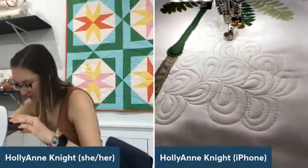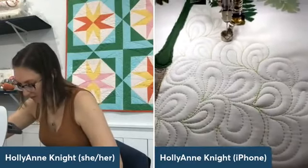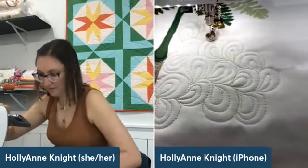So, all right, I just want to zoom in and let y'all see this up close. Look at this gorgeous variegated. I'm obsessed. Oh my gosh. Okay, so we're just gonna keep filling this in together in the back.